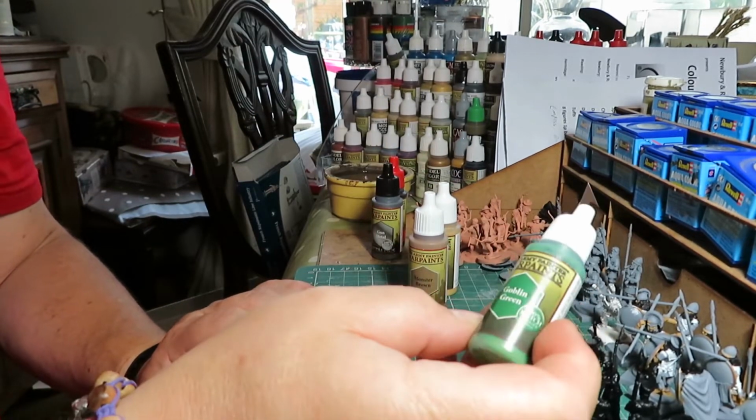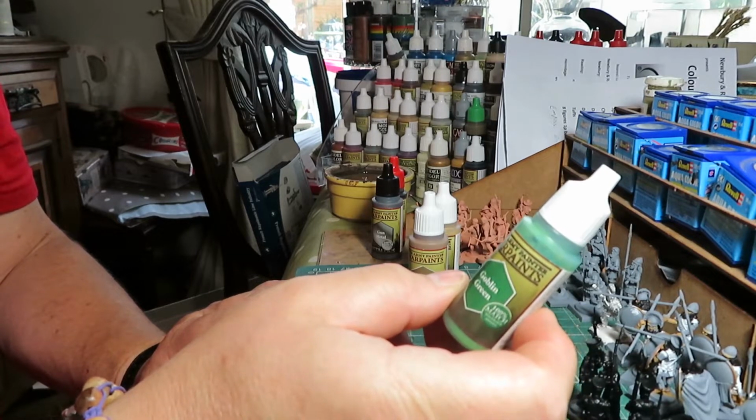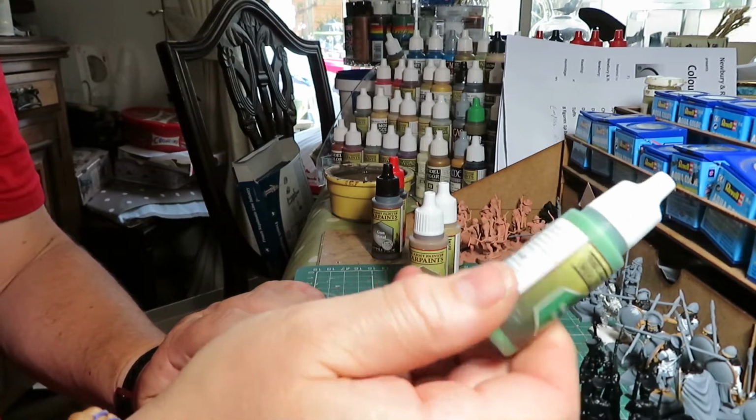And I wanted some different green. I realised my green collection was fairly limited, so I wanted a fairly vibrant green.